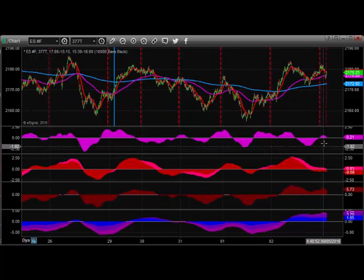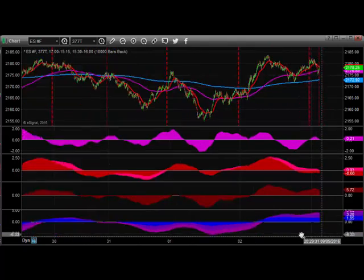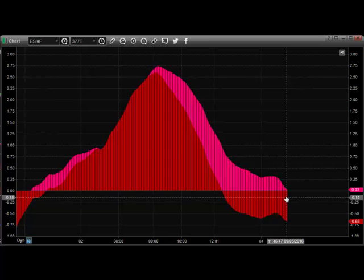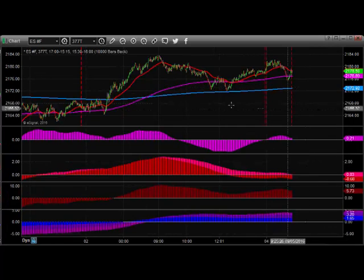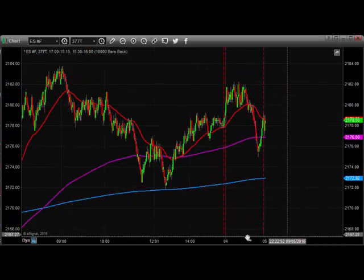I would not play the short side until the first wave goes down and the second wave, which is 0.03, that's nearly right at zero. So let's see what this is doing, blowing up.